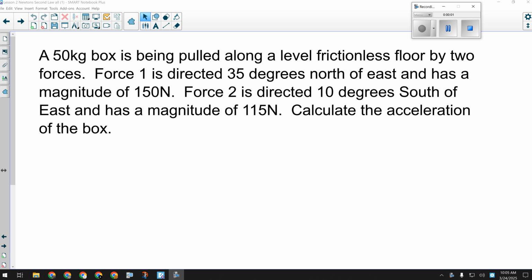Okay, so the plan for this week is going to go something like this. Today we're going to go over more in-depth vector-related Newton's second law questions, so there'll be a bit more tail to head and a bit more trigonometry with these ones. Tomorrow we're going to do our lab. We'll have the tracks and the pulleys and the carts and masses, and we'll do our lab tomorrow.